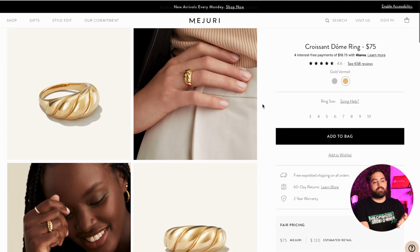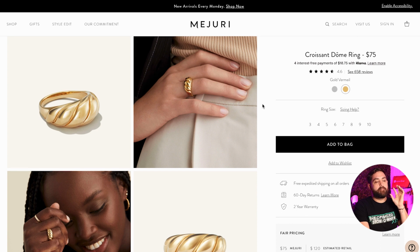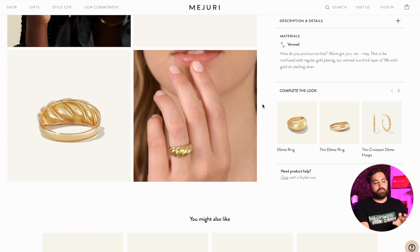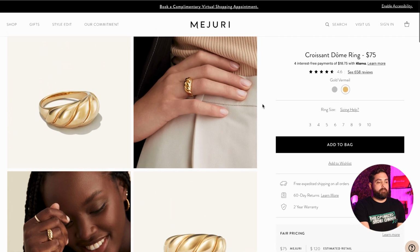And if you can look at this page and see, okay, how can I sort of copy this, to the best of my ability, then that's what I would highly suggest that you do.